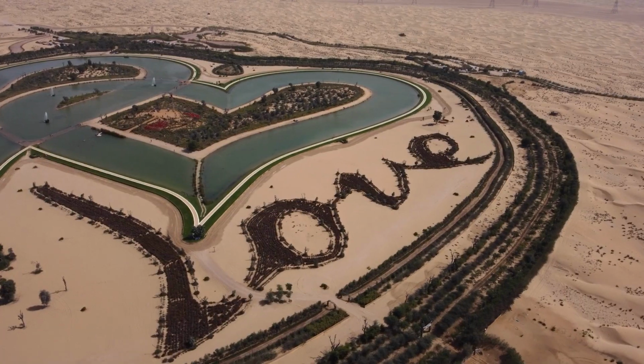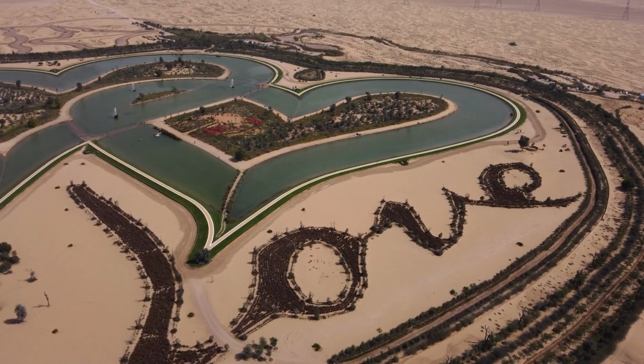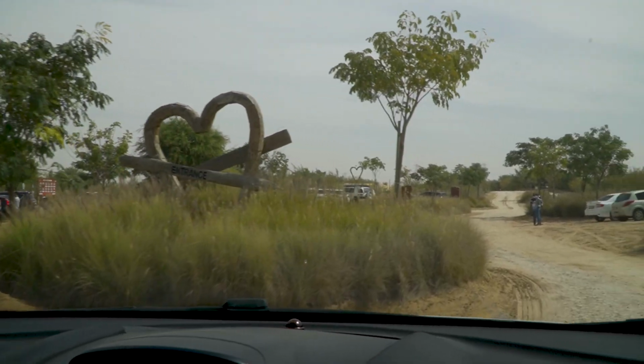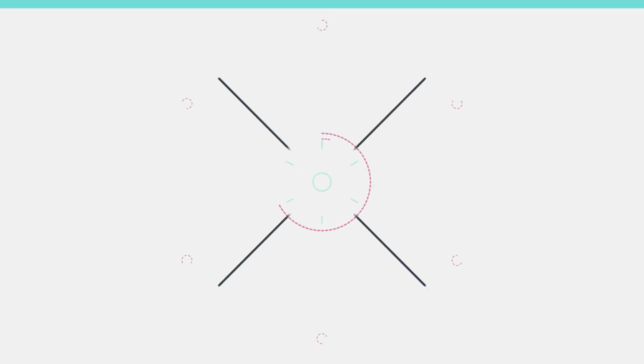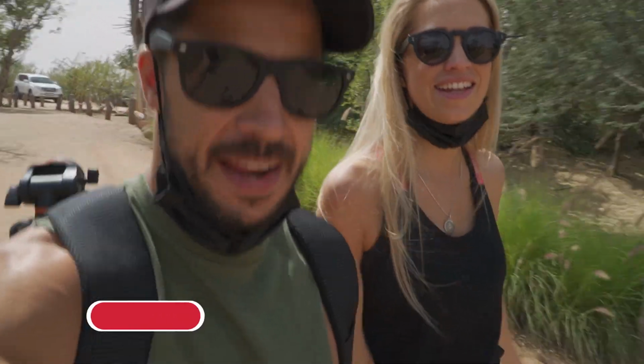We then headed over to Love Lakes, and Love Lakes gets its name because it has two heart shapes that have been dug into the ground and filled with water. So we parked our car and went to explore. And we've entered the Love Lakes. We're still yet to see the lakes, but it looks like it's right ahead of us.